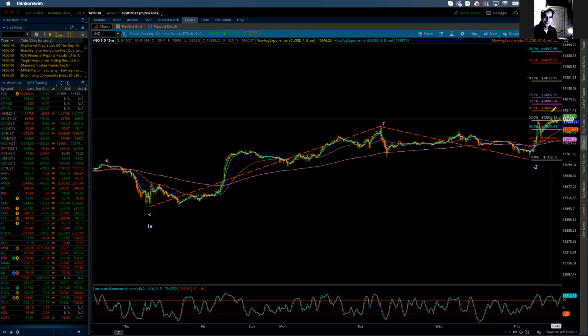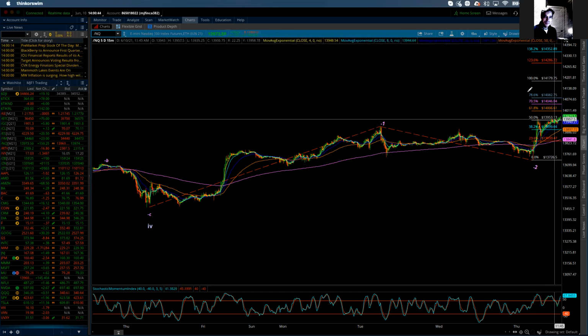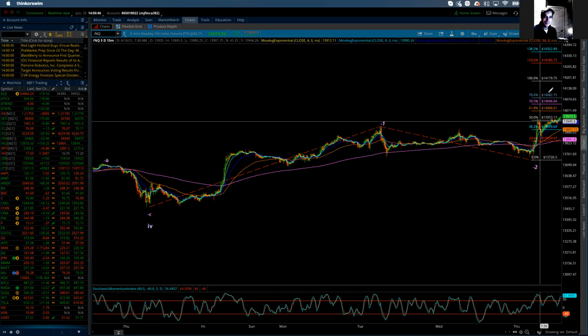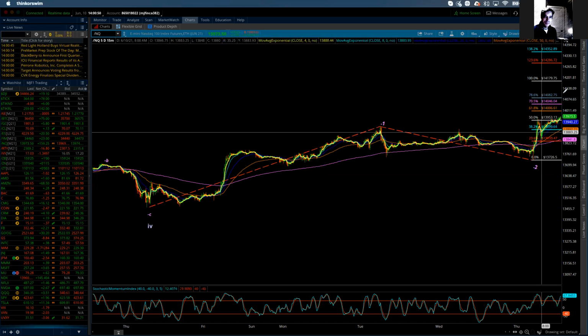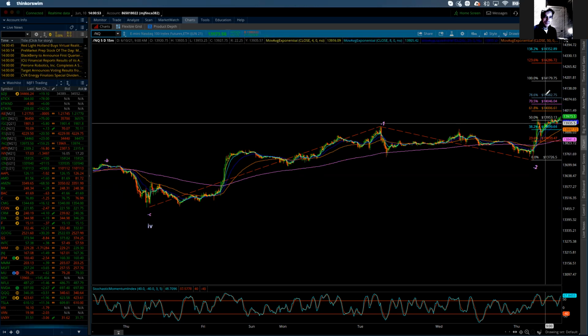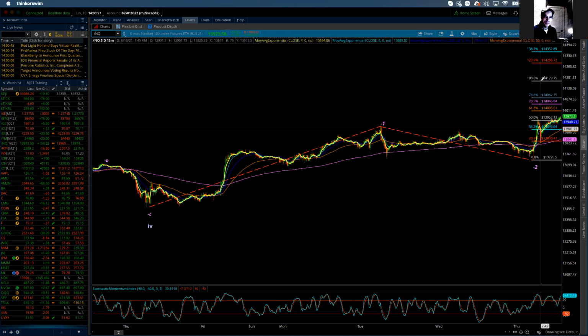So we have next stronger fib resistance at 14,006, and then 46, and then 82. And you can see it's a very tight little cluster of Fibonacci numbers. And that's where I think we may end the third wave. So the third wave may get up to this level, then we pull back. Or if it gets up to here, beautiful.